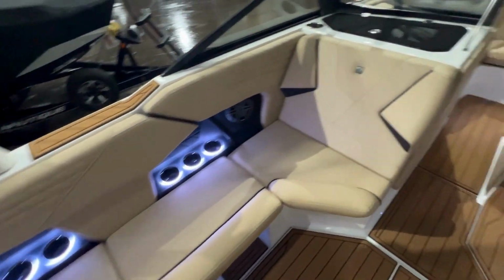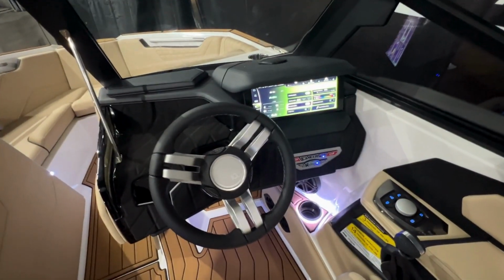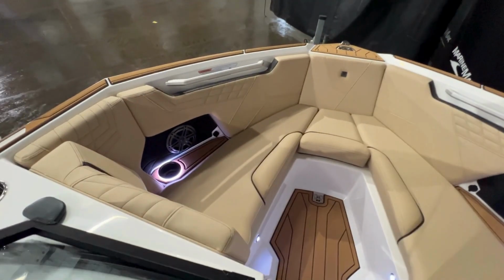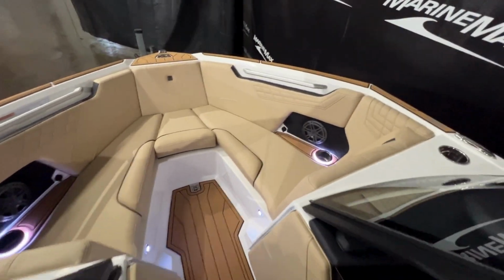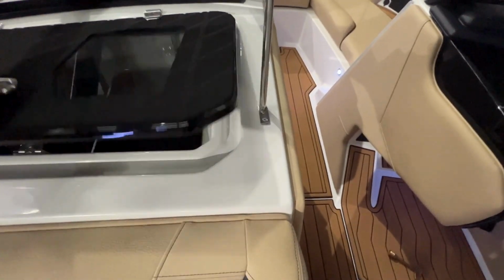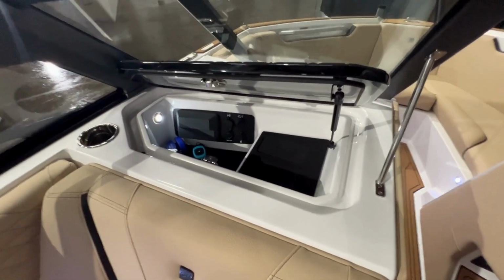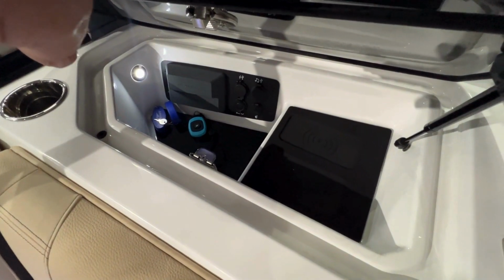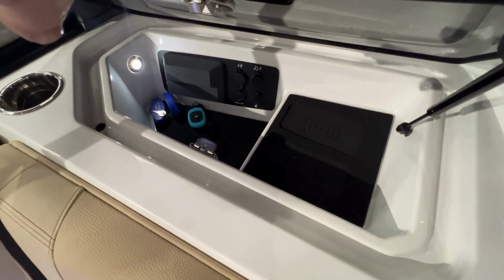Speakers, cup holders, link Panerai screen. It's more 100-year badging. Bow. JL audio head unit. Surf control there.